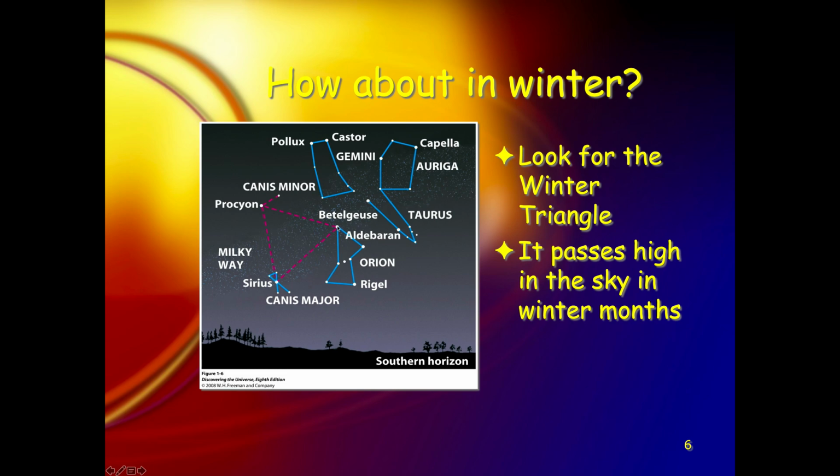Betelgeuse, you can follow it off to Procyon, and this little two-star grouping here is Canis Minor, or the little hunting dog. And Canis Major, where Procyon's visible. The second one's pretty hard to see. You could then follow that down if you'd like to Sirius, and from Betelgeuse to Procyon to Sirius, that makes up the winter triangle. You can also, if you find Procyon, there's Canis Minor. Canis Major is Sirius. And then, those three stars of Orion's belt up is Betelgeuse. Fun one to say.